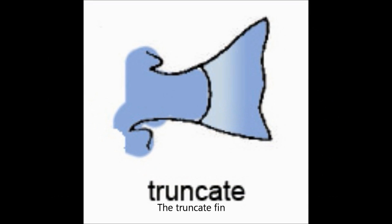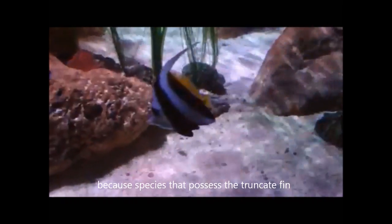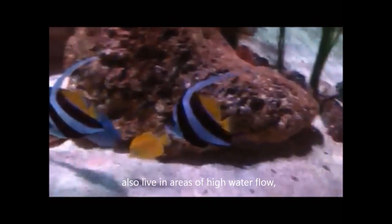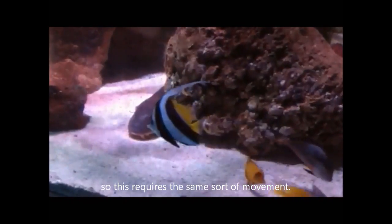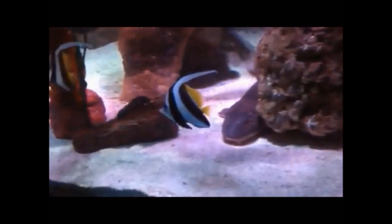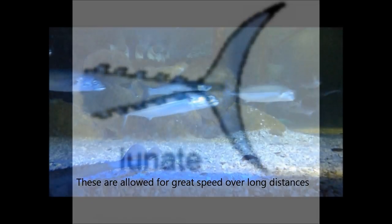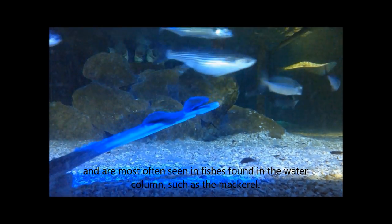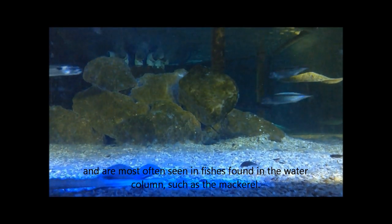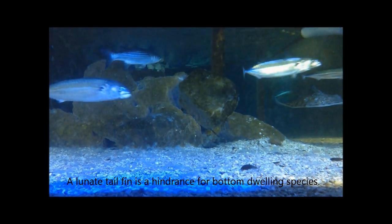The truncate fin. This fin is very similar to the rounded fin, because species that possess the truncate fin also live in areas of high water flow, so this requires the same sort of movement. The lunate fin. These allow for great speed over long distances and are most often seen in fish found in the water column, such as the mackerel. A lunate tail fin is a hindrance for bottom-dwelling species.